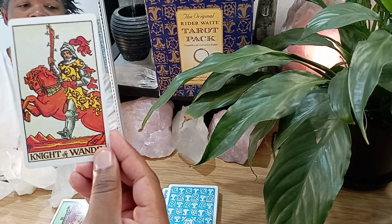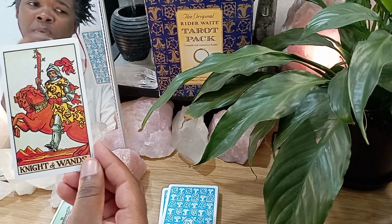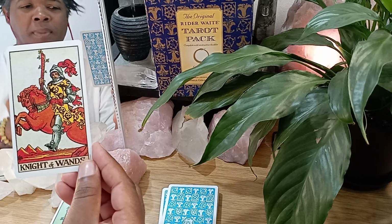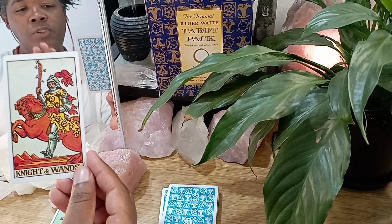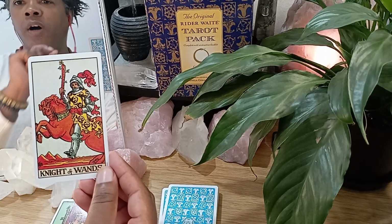The Knight of Wands. So where pages are quite a lot about inspiration, Knights are usually a very fast moving energy. It's a very positive energy, but it does come with a little bit of a warning that says to you, whoa, whoa, whoa, you might want to hold your horses just a little bit. Don't go too far, too fast.